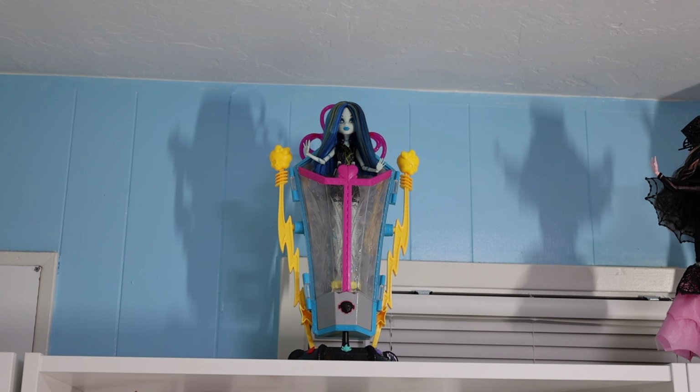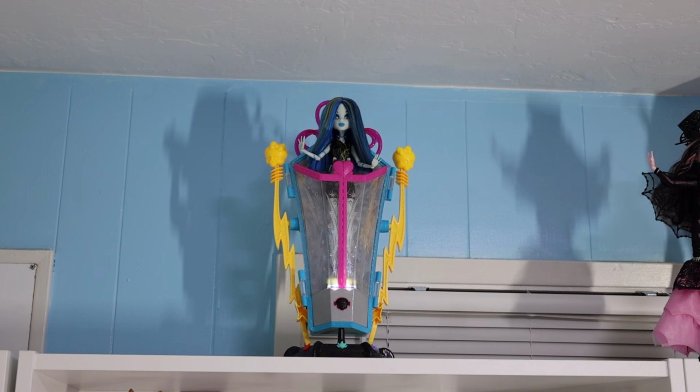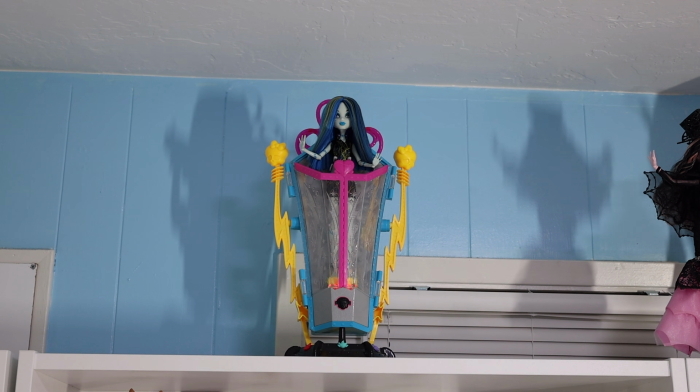And then above 13 Wishes, I have my Recharge Chamber Frankie. I have 2 of her, and you'll see the other one soon, but this is the one that still has her original hair. Now sadly, my Recharge Chamber doesn't work anymore. It only lights up now. It doesn't do the hair raising anymore, which sucks.